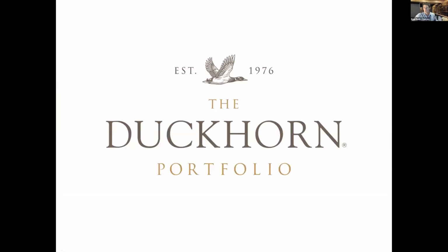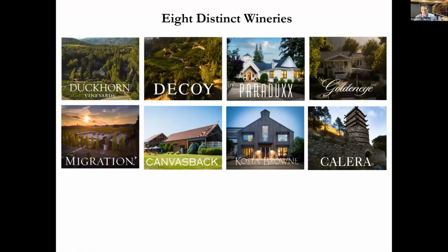Canvasback, we are the Duckhorn Portfolio's investment in Washington State. We started in 2012, our first venture outside of the state of California. I grew up my entire wine career, and most of my life has been in Washington State, and I'm very proud to be able to represent this region with a portfolio like this. You know some of our other brands: Duckhorn, Decoy, Paradox, Goldeneye, Migration, Kosta Browne as of 3 years ago, and Calera. It's an amazing portfolio of very talented individuals, dedicated wineries, and I'm glad to be able to be part of this group.